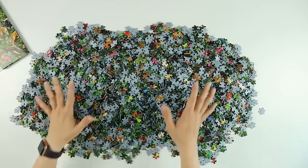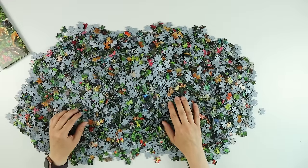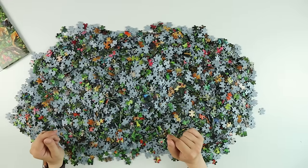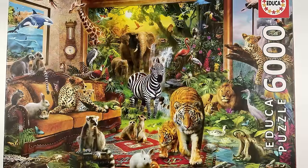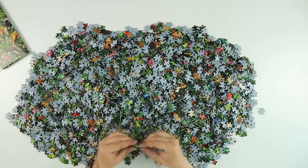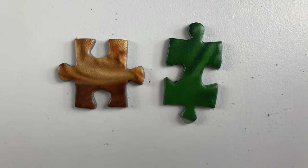So we've got another Educa puzzle. I've done one Educa puzzle on the channel prior to this. It was quite recent. It was the 6,000 piece entering the bedroom puzzle. And there, I can see already lots of similarities in the pieces. So firstly, the first thing I notice is that these pieces are slightly elongated, just like in the entering the bedroom puzzle. Again, I'll take some close-ups.